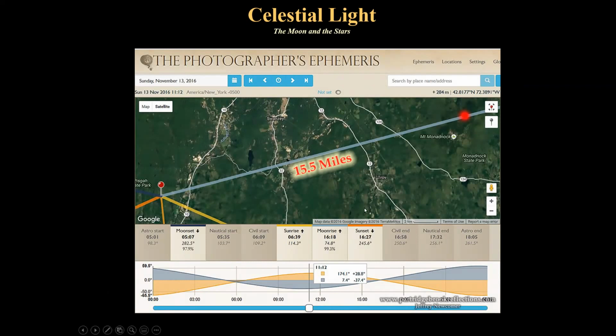The other thing the program does is show you a Google map picture, and you can put a little pin anywhere on this map and you'll get these lines. These lines show you for this day, and this was November 13th, 2016, where the sun will rise and where it will set in direction, where the moon will rise and where the moon will set. So this is Mount Monadnock, and if you want to get a picture of the moon rising over Mount Monadnock, all you have to do is find a place where you can put the pin where the line will go right there where you want it.